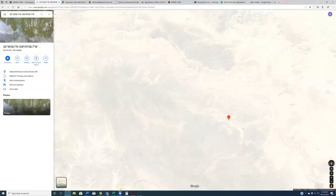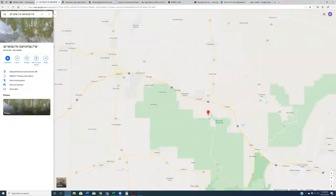Hang on, guys. Gallup in the west or Grants in the east. They are pretty much equidistant from this property. Both are about 35 miles, 40-minute drive, something like that. You should know that there are Super Walmarts in both Grants as well as Gallup, but Gallup is the one that boasts a Home Depot.